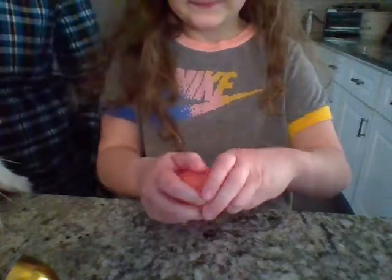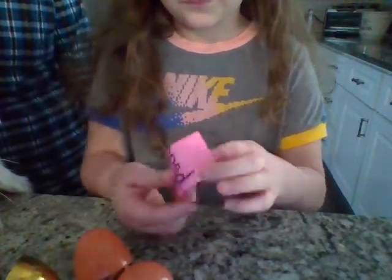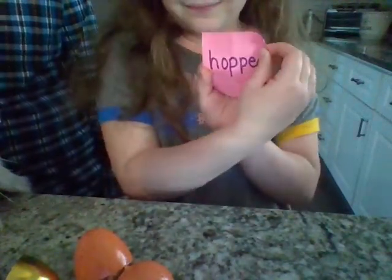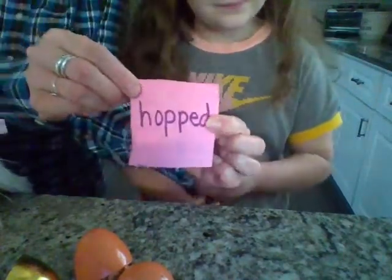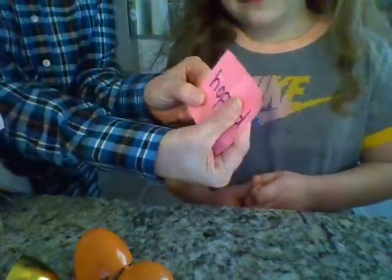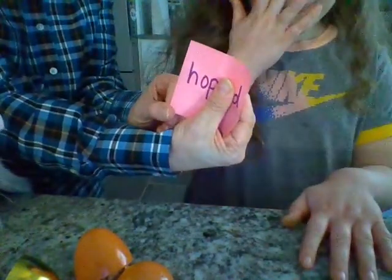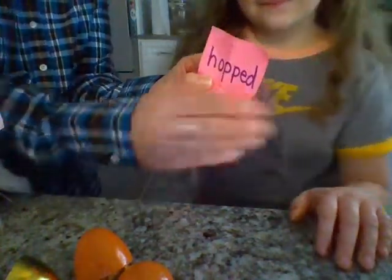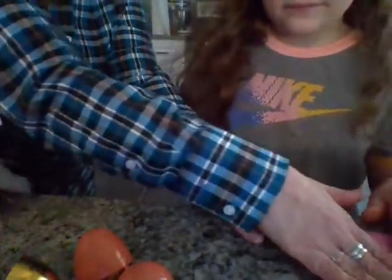All right, Lainey, here's another egg to open up. Let's see. There are all words inside these eggs. Hopped. We're going to look at the word hopped. The beginning part of the word is CVC, consonant, vowel, consonant, hop. And then we have an ending, hopped, meaning it happened in the past, hopped. All right, so we're going to put that down on the counter.